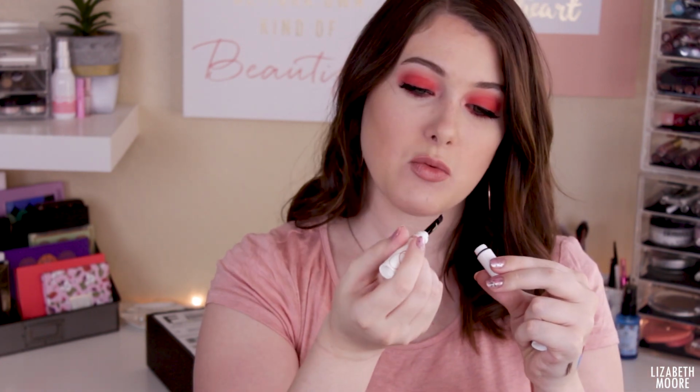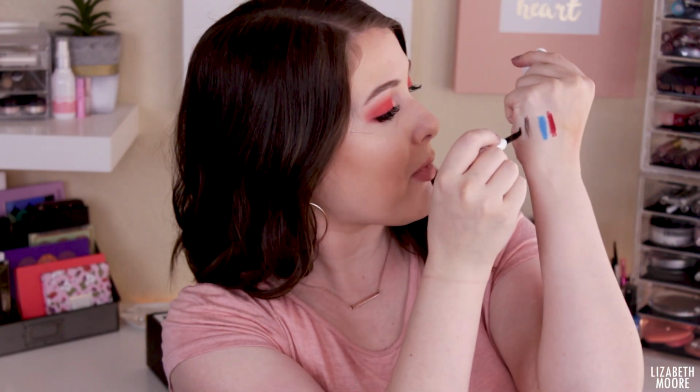We'll do a little swatch next to the Precisely My Brow. And they are pretty similar colors too. I would say that this one is a bit more cool tone. And I'm actually not opposed to these products at all either. I think that I actually really like pomades. I just don't have them, so I haven't used them. But I'm actually excited to give this a try.